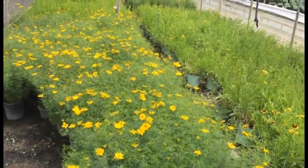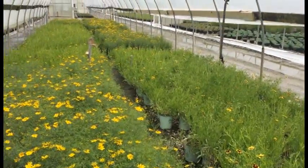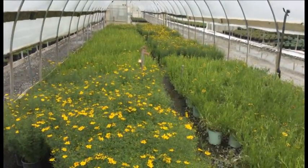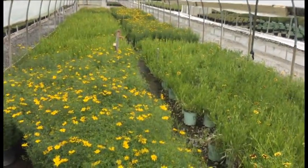Take a look at that Zagreb right in front of me, and right next to that, you're looking at the Big Bang Cosmic Eye. And it goes all the way down the line. Some more Zagreb, and to the left of that, some more of that Big Bang Cosmic Eye. These things are all in bud, all in bloom. It's a great time to bring these things in just to get an instant color.